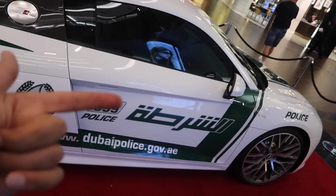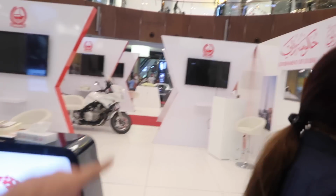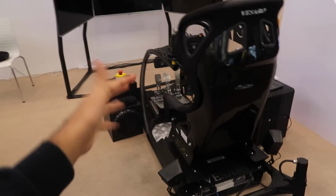Imagine if this bad boy is chasing me, I'm stopping. V10 police car. And there's one more car. Let's go. It's on the other side, guys. So they didn't just add one car to the police cars, they added two. I don't know exactly what's going on here, but they even have some sort of simulator over here. Maybe this is to do with police training. I don't know, maybe.